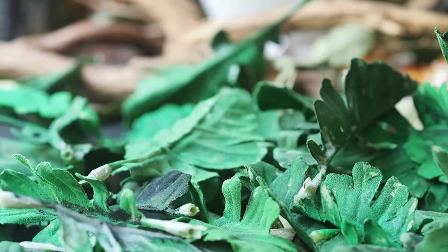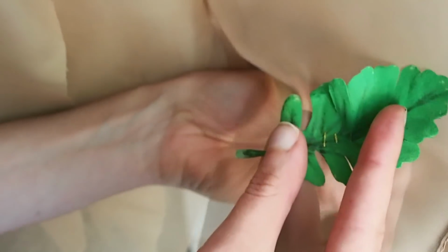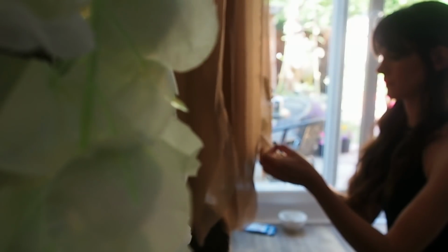I individually stitched all these leaves onto my dress. I stitched them at the bottom to make them look as if the leaves got caught in the dress when the fairy was moving around.